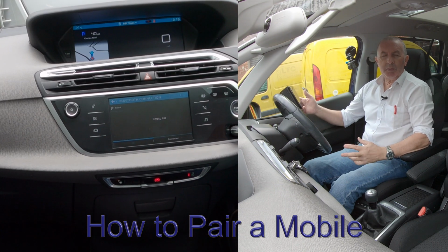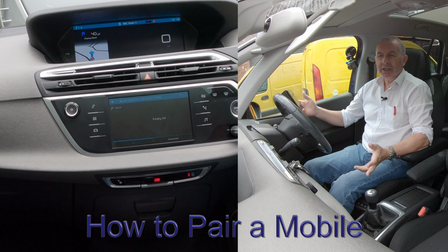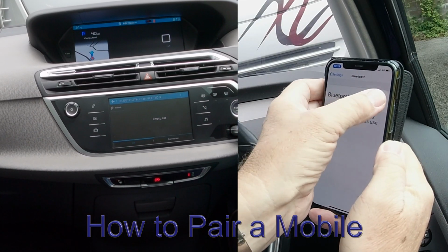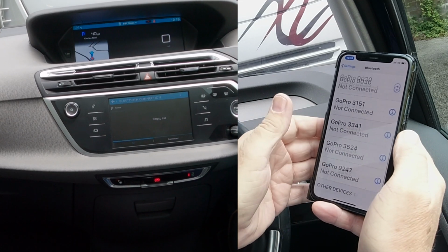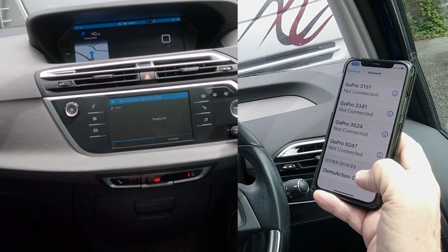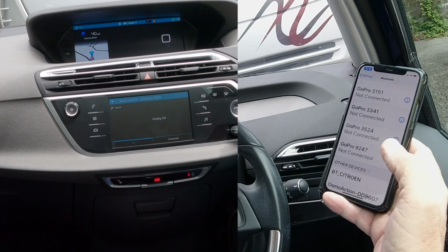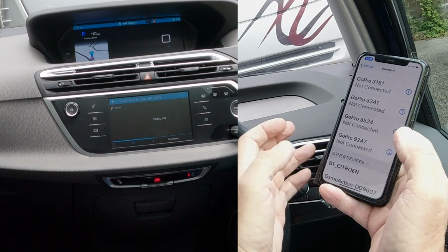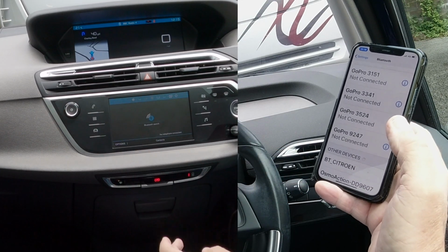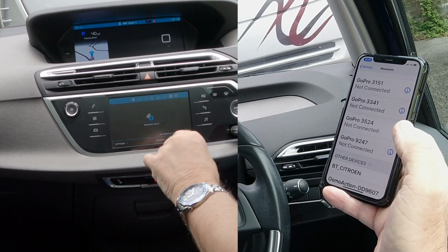Okay, I'll just show you how to pair a mobile to the Bluetooth audio system in this 2017 Citroen C4 Grand Picasso. The first thing we have to do is click Bluetooth, make sure Bluetooth's on, and then you're watching out at the bottom here. Normally, yeah, it's come up straight away. It's already searching for phones anyway, so you don't really have to do anything. But to put your mind at rest, if you click the telephone button, you'll see Bluetooth search there.